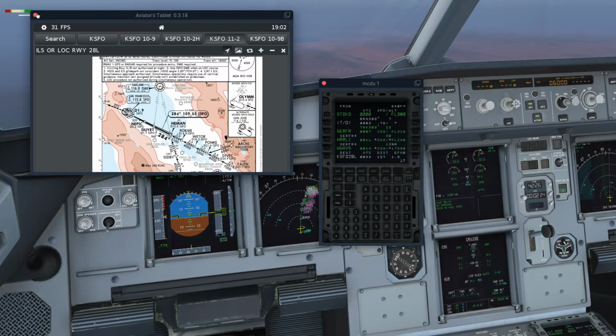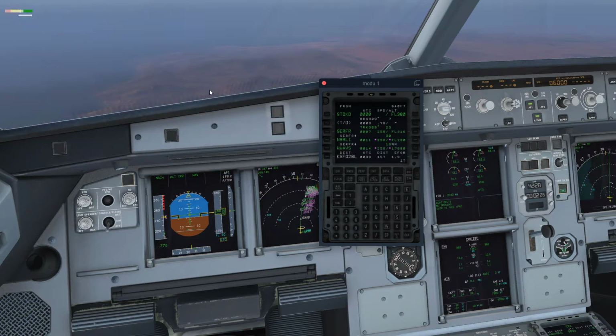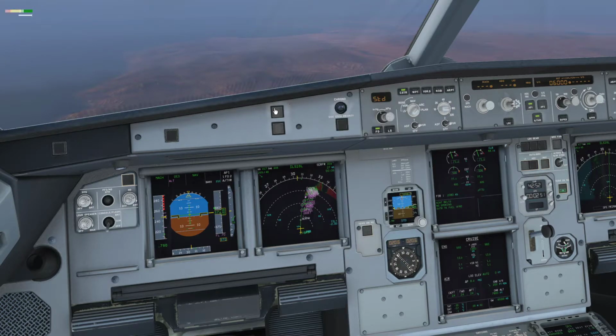Let's pay attention to what's going on here. So now we're 6 miles prior. And here we go, 5 out. And we're beginning our descent. I'll let ATC know. Oakland Center, United 460, vacating flight level 380. 460, thank you. And we're starting down.